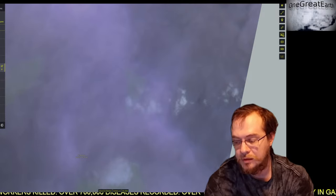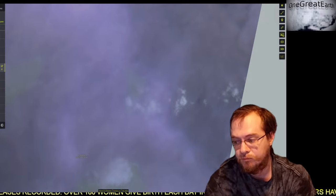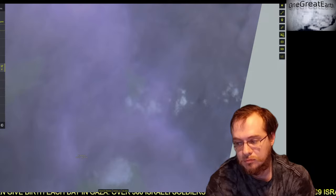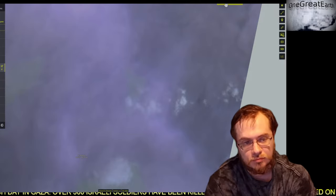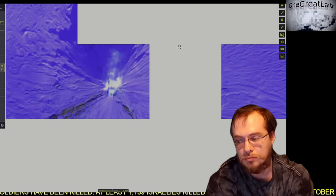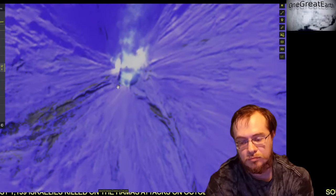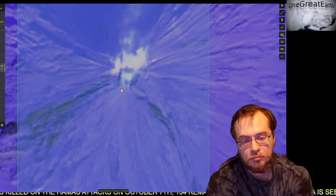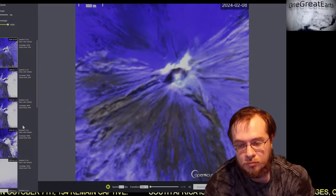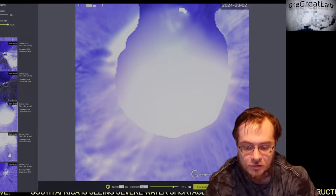This next one is on the Kamchatka Peninsula in Russia. Klyuchevsky. That looks lenticular right there.